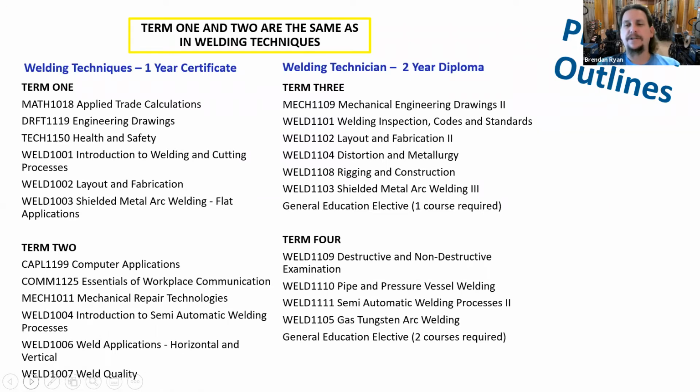We follow the Occupational Health and Safety Act for all our regulations in the college. We have an introduction to your welding and cutting processes, so oxy-fuel welding, cutting, brazing, plasma cutting as well. Layout and fabrication will get you onto all the different tools we have in the shop. So we're going to see some slides of what type of industrial equipment we actually have in the labs for you to gain experience on.